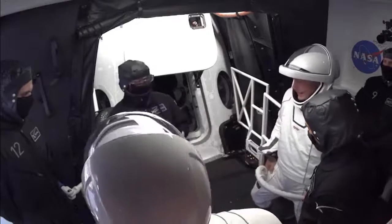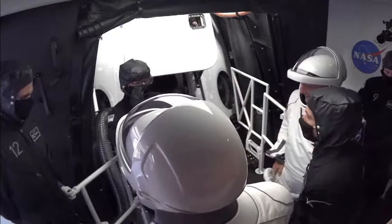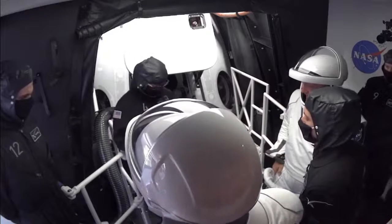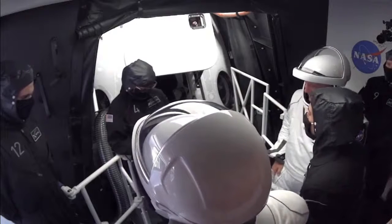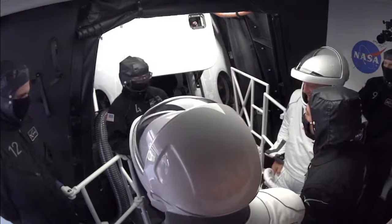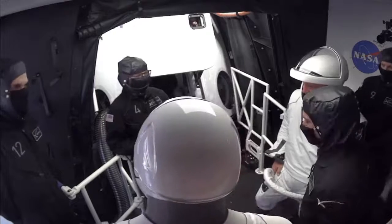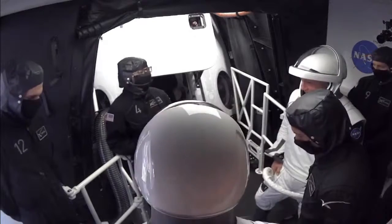Right, and as they prepare to board Dragon, they have this one final stop they're standing in right now, and that's the White Room. The White Room is literally just the room at the end of the crew arm that has an opening into Dragon. It is the last place on planet Earth Bob and Doug are going to be standing before they step into Dragon for their ride to the International Space Station.